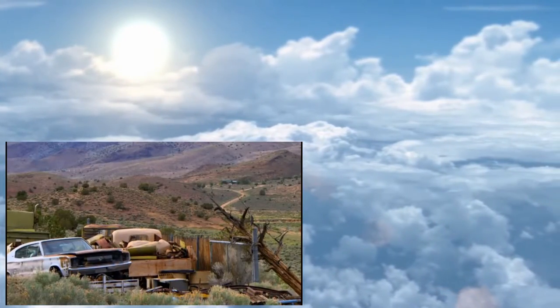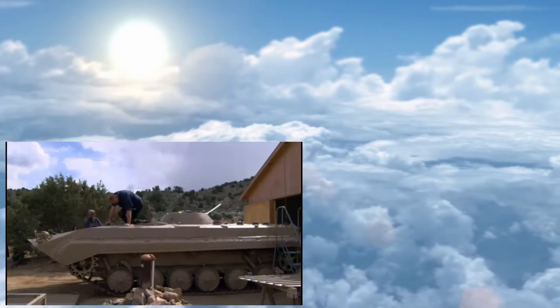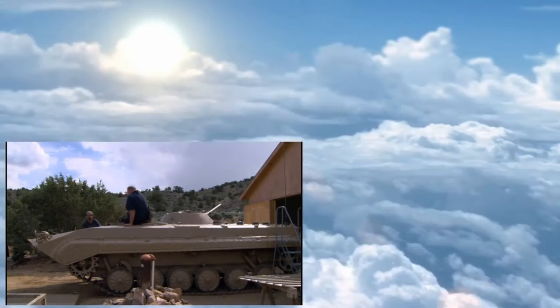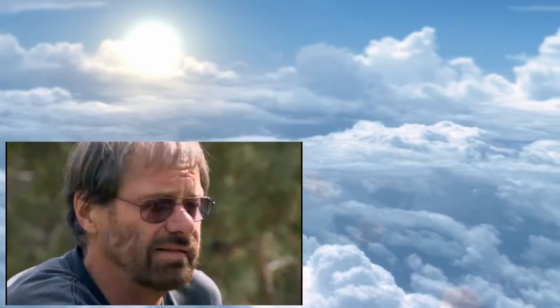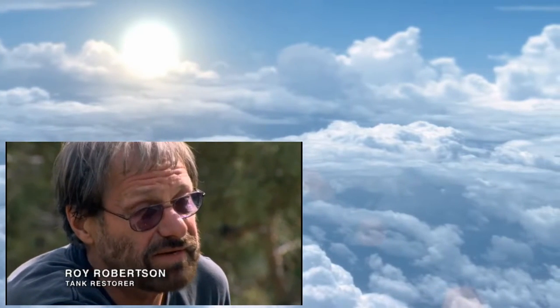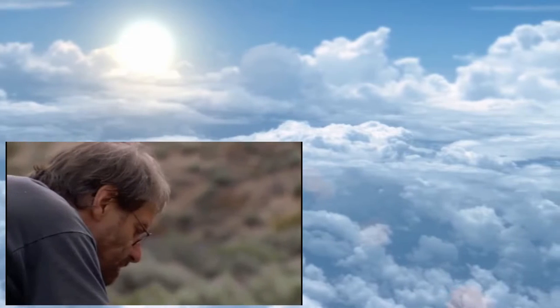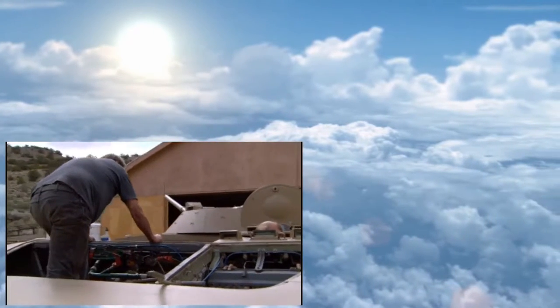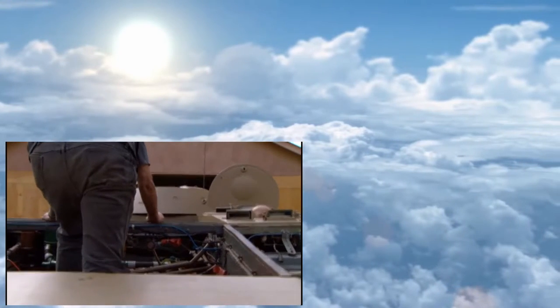Since Greg Taylor started the tank overhaul in his BMP, the BAE plant has repaired or upgraded close to 500 Bradleys. Well, I'll tell you one thing right now. If we don't get this thing running today, we're going to jump in that T-55 and go blow some stuff up, because that'll really make me feel good. There's something wrong with the BMP's engine. Greg and Roy are working their way through a maze of Russian wiring, tubes, and pipes.